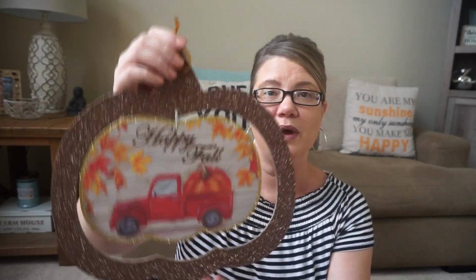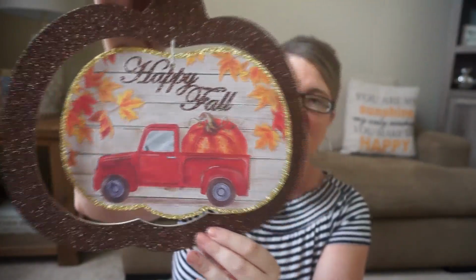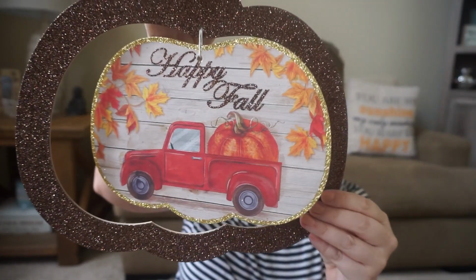And then I found a whole bunch of signs, and the signs this year are really cute. I was hoping they weren't going to be, because sometimes I oversign it and, you know, get too many signs. But I did find the cute red truck sign with the big old pumpkin in the back. Now this is glitter. There's a couple different patterns, and I believe I took pictures, so stay tuned to the end of the video and check out those pictures. But this is so cute. I had to get this one.